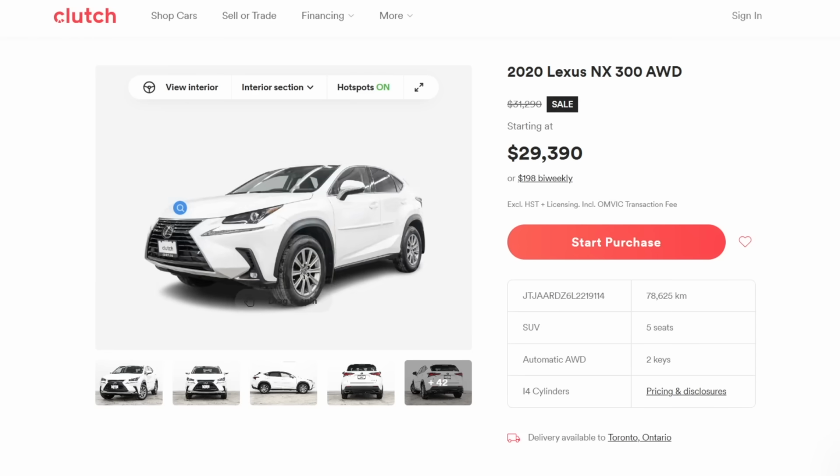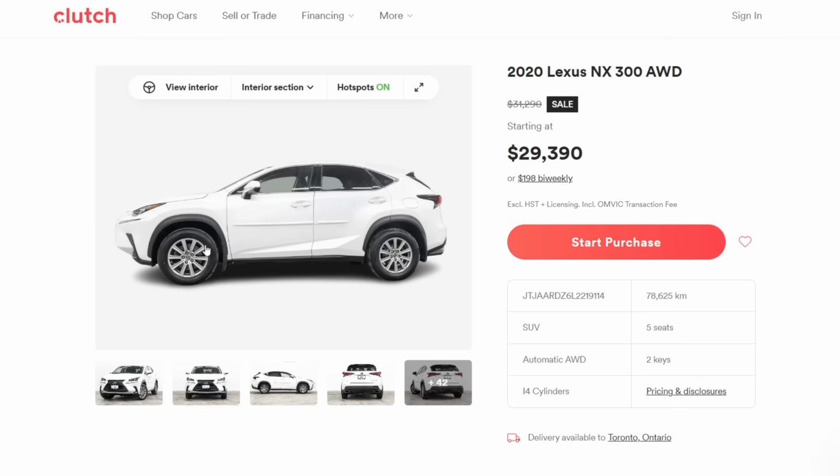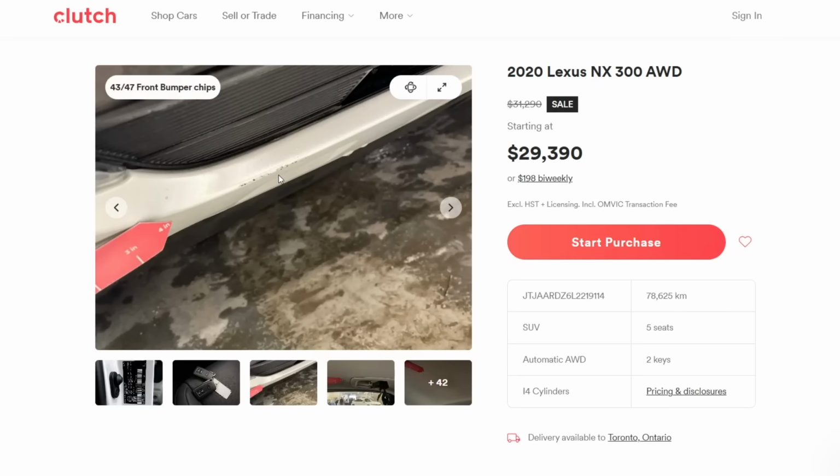Now, here we have the nicest example that I could find for under 30 grand, a 2020 NX 300, only 5 years old with 78,000 kilometers or 48,000 miles.